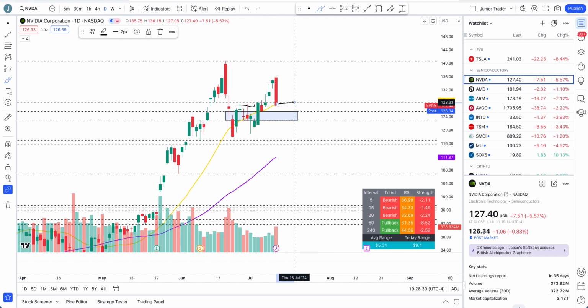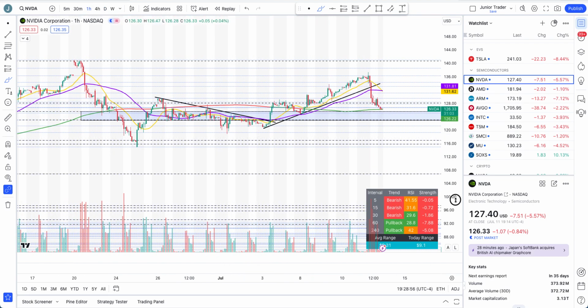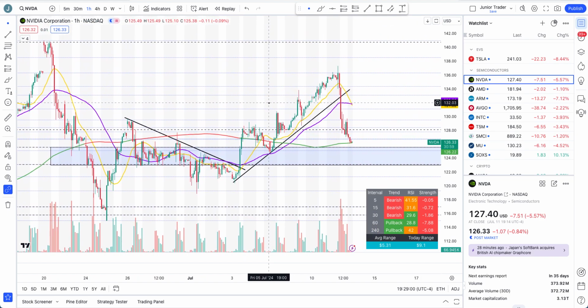If we regain that tomorrow, some light at the end of the tunnel might be coming for the bulls, but as I'll show you other semiconductors in just a second, it's Nvidia that's reacted the most compared to the other semiconductors. All right, so let's go to the lower time frame now, and let's take a look at the price action and potential price action possibilities for tomorrow.